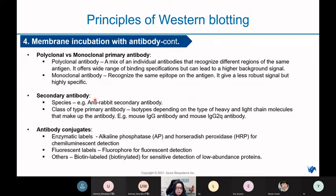Now we are talking about secondary antibody. In terms of secondary antibody, we have choices based on species and class type. There are a few species used in producing the secondary antibody: rabbit, horse, mouse, goat, donkey, and so forth. There are different isotypes as well, depending on the type of heavy and light chains that make up the antibody. I will not go into detail because this goes very deep into immunology.